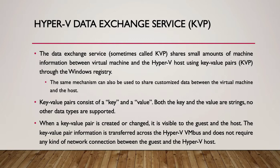The Data Exchange Service, sometimes called KVP, shares small amounts of machine information between virtual machines and the Hyper-V host using Key Value Pairs, or KVP, through the Windows Registry. The same mechanism can also be used to share customized data between the virtual machine and the host. Key value pairs consist of a key and a value. Both the key and the value are strings. No other data types are supported.